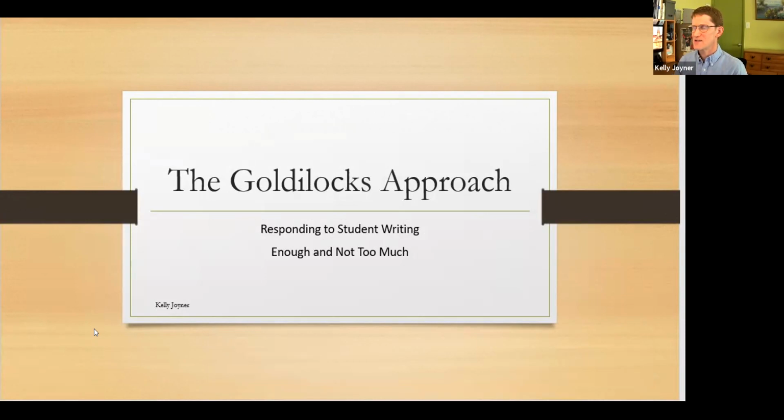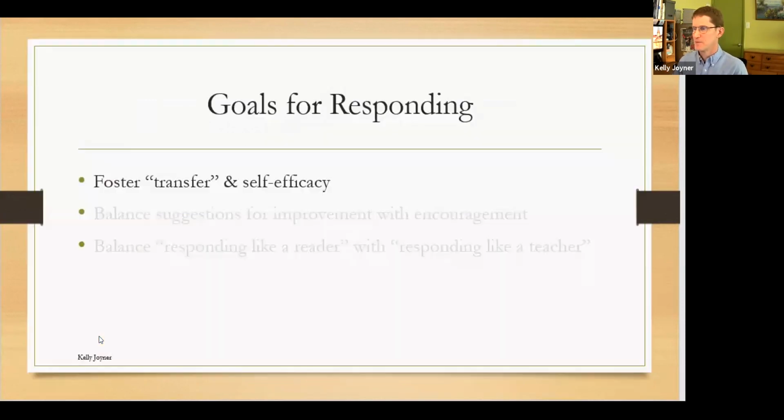So as I said, we wanted to talk about having an approach, maybe begin with talking about goals. So these goals and this approach are mine. I think it's probably going to resonate with most of you, maybe not 100%, but it probably will resonate if you're looking at essays, but also looking at writing to learn exercises and information literacy work like annotated bibliographies and lit reviews. So for me, the goals for responding should be to foster transfer and self-efficacy.